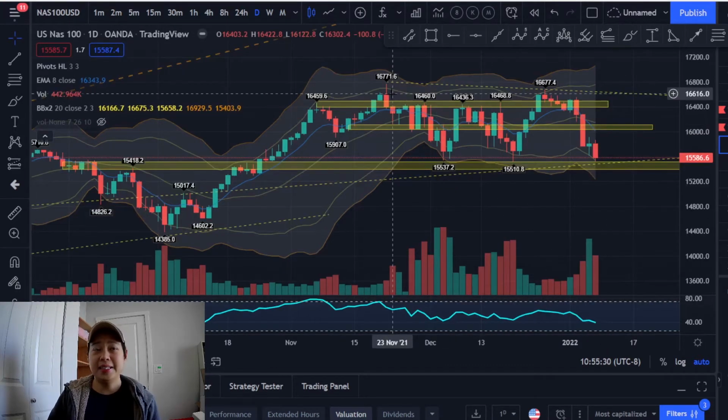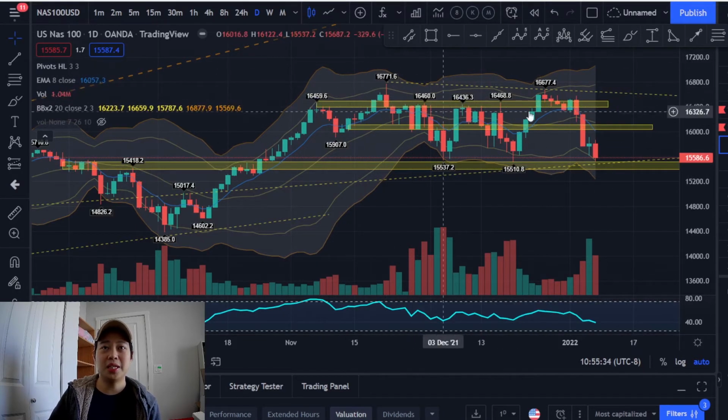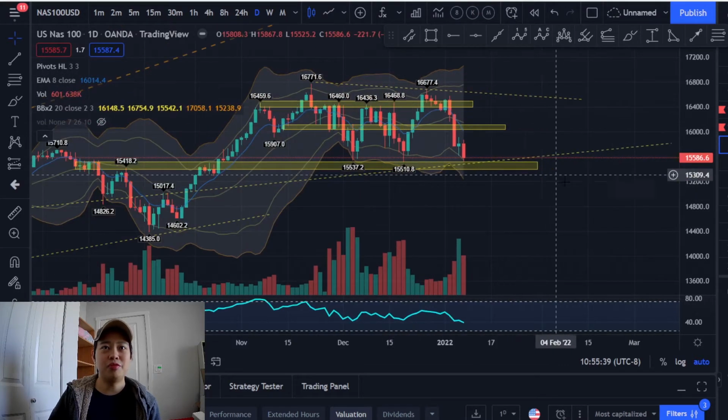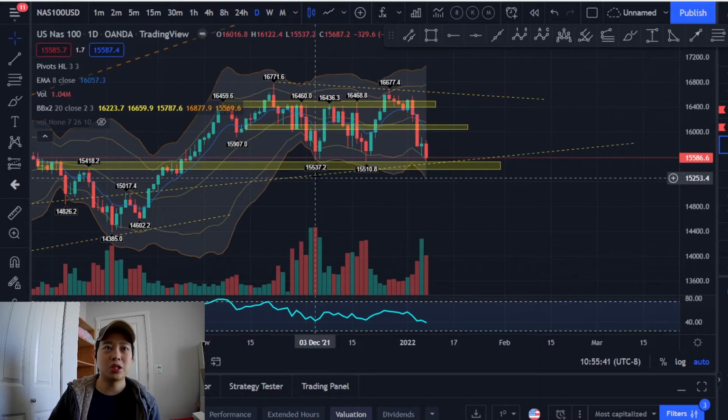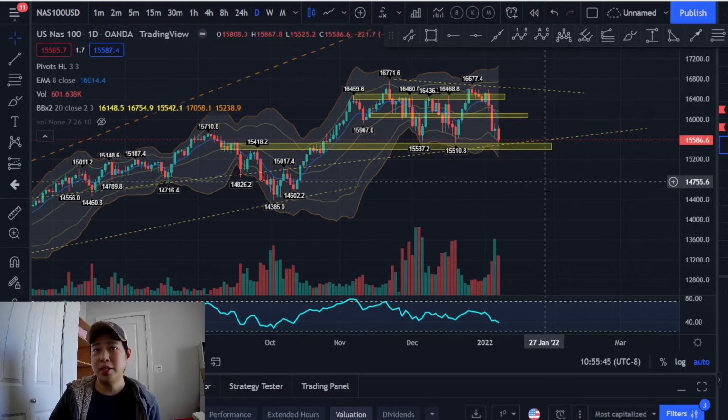Now, the NASDAQ is even more choppy. You see these support zones and resistance zones that I've drawn out, but it's just kind of tightening up here from what I'm seeing. This upper trend line and this lower trend line, it's kind of tightening up within this range here.